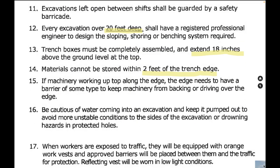All right, so if an excavation is left open between shifts, you must provide a barricade. Every excavation deeper than 20 feet, which we don't do a lot of those, but we do some, has to have a professional engineer stamp, which showed the design for the sloping, shoring, or the benching system. Trench boxes must be completely assembled. This is important. It must extend 18 inches above the ground level at the top. Materials that's been excavated out can't be stored within 2 feet of the edge of the trench or excavation.